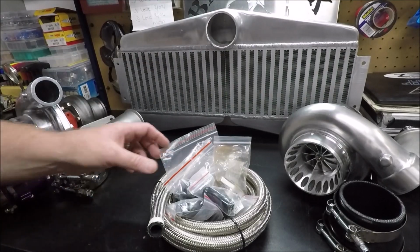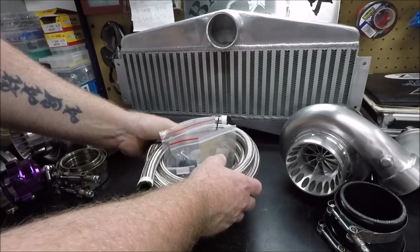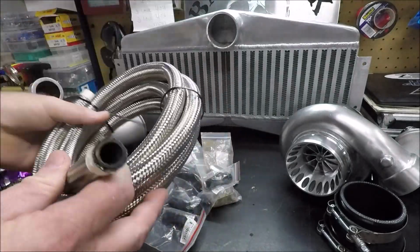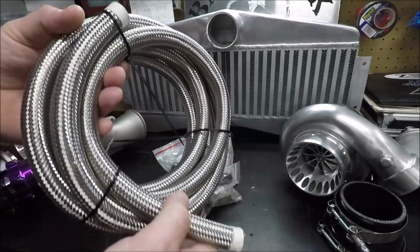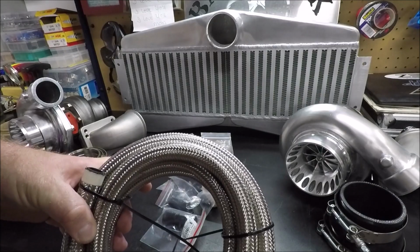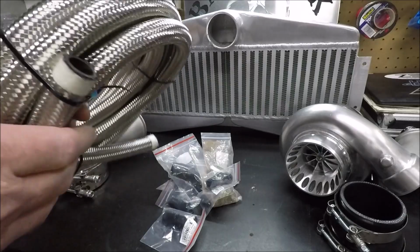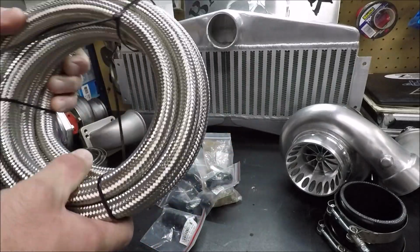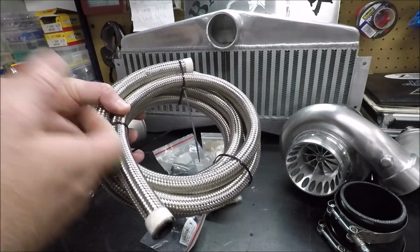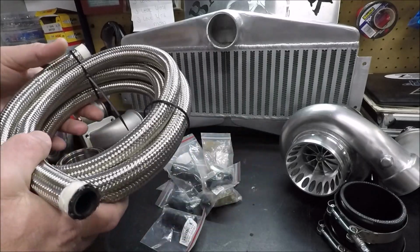Now, let's talk about oil, getting oil to and from the turbos. We'll start off with the hose here. I just ordered, I think, 10 feet of some cheap -10 braided hose. I got this from, let's see here, Racing Car Parts Home is the eBay seller's name. It doesn't really matter, guys, on this. I'll put links to where I got this hose from, but just find you some -10 hose, basically.